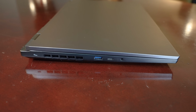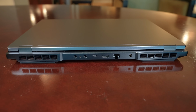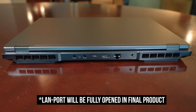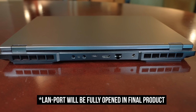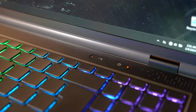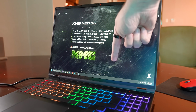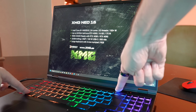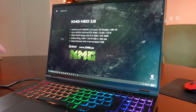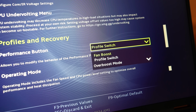The Neo 16 also adds an extra USB Type-C port on the left this year, and the one on the back now has support for Type-C charging with up to 100 watts. The performance button now has different colors to represent different performance modes, allowing you to quickly see what's enabled. Pressing the key cycles between performance modes, but now you can hold the function key to enable fan boost. You can still change this through the BIOS, but now this update lets you have the best of both worlds.